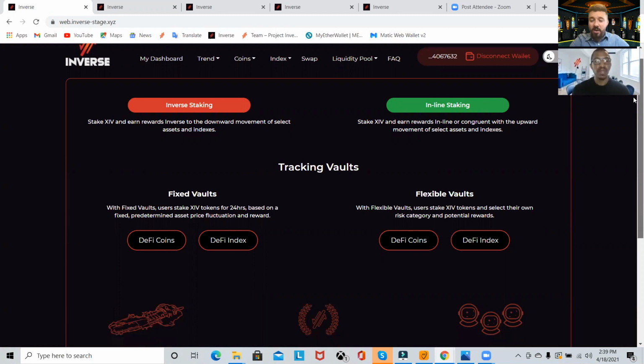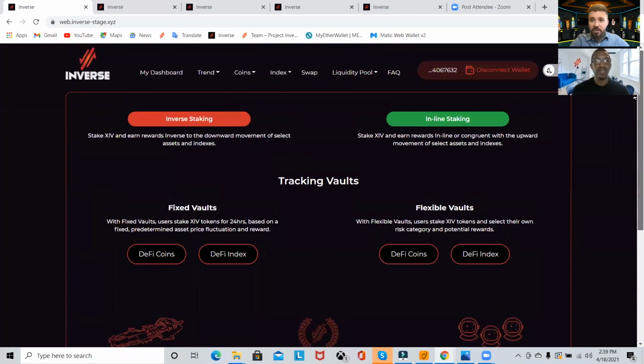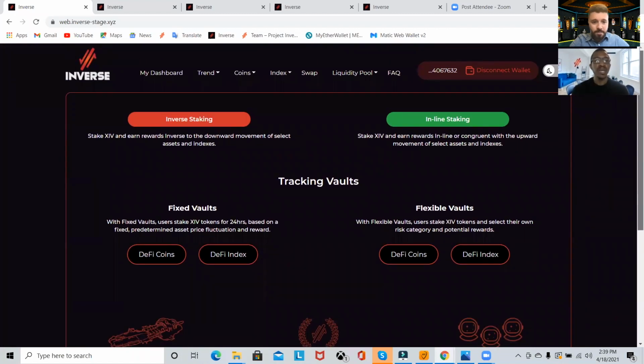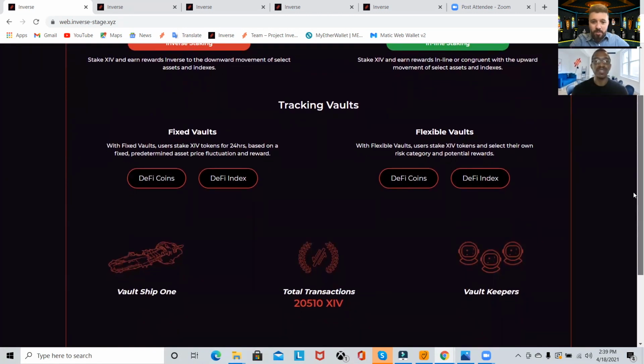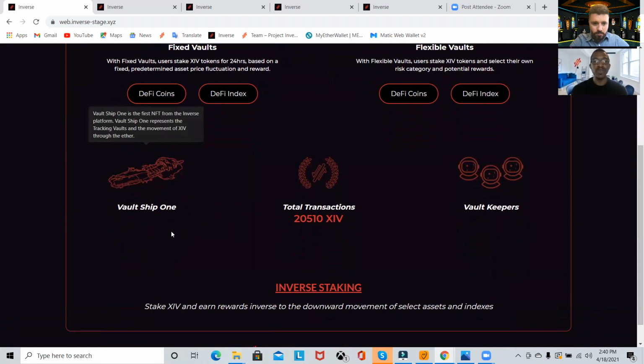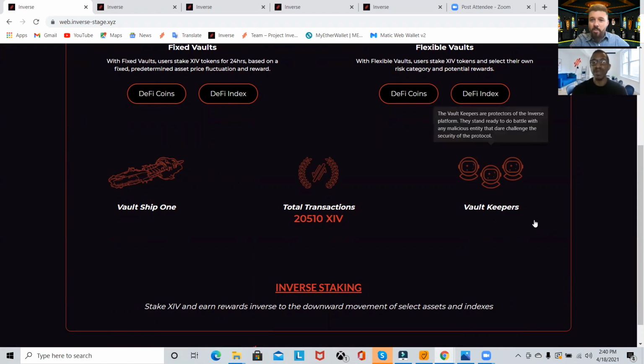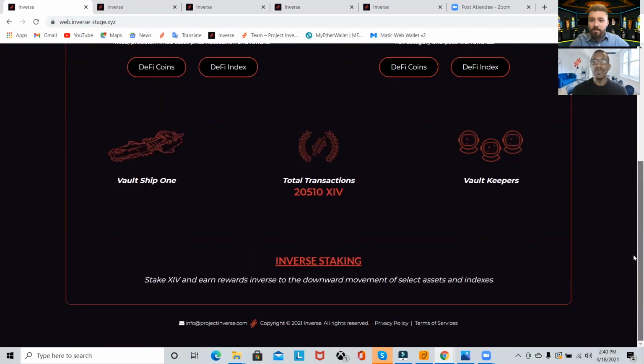All right, so we're looking now at what looks like a landing page for the inverse protocol. IK, if you can walk us through what we're looking at, I think that'd be great. Yeah, so this is the main landing page of the platform. You'll see inverse staking here, inline staking, like I called it. This lets you earn gains in line with the upward movement of select assets or indexes. This is to earn gains inverse to the downward movement of assets or indexes. This is of course Vaultchip One, our NFT. We featured that here. These are total transactions on the platform, and this is another meme we have on our platform.